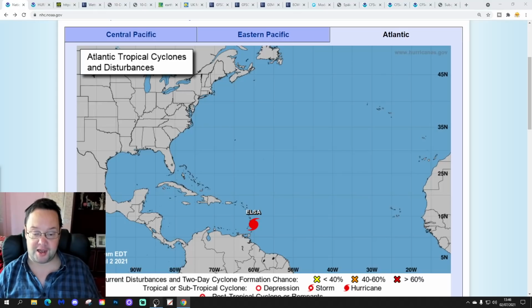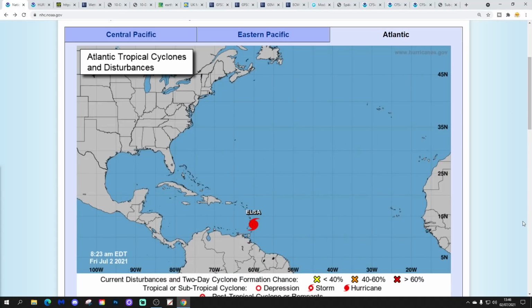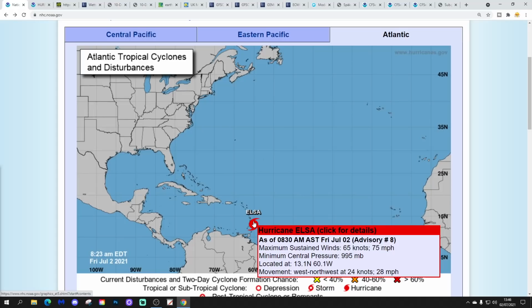Right, okay, so let's have a look then. We're going to start off in the tropical Atlantic. So look at this. We had a disturbance area there a couple of days ago. That's now developed into a Category 1 hurricane. Unbelievably early for this. We've got Hurricane Elsa, giving maximum sustained winds of 65 knots, 75 miles per hour, with a minimum central pressure of 995 millibars, moving west-northwestwards at around 28 miles per hour, moving quite quickly.